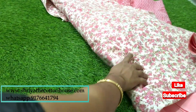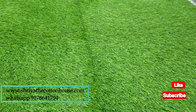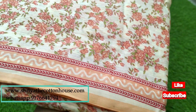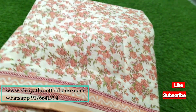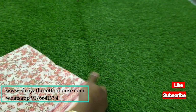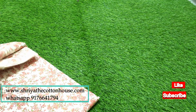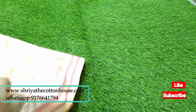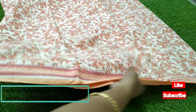We have one more color in this, that's light peach color. Totally we have three colors: light blue, light pink and light peach. This is how the top looks. Very comfortable sets, so don't miss it. Priced only at 1075, it's really worth a buy.